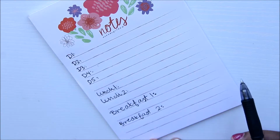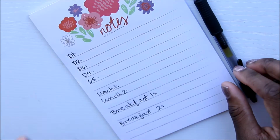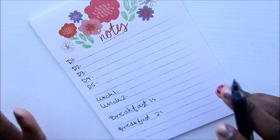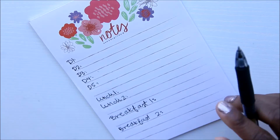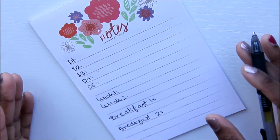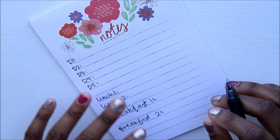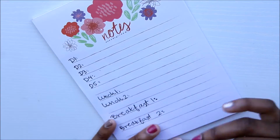So now we're gonna go in and start looking at the meals we want to have. So tip number 2 for you guys is to plan for the family or person that you are right now. So don't look at this meal plan and say, okay, I'm going to be a vegetarian this week, so I'm not going to make any meat, even though you've eaten meat every meal for your entire life. Don't make any radical, drastic changes. If you are going to make a lifestyle change and you want to meal plan around that, I say be lenient, give yourself some options and some leeway into that lifestyle change. Incorporate more vegetables and different things like that if that's something you're looking to do.